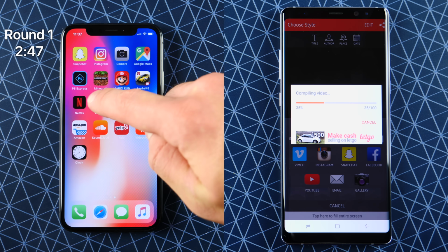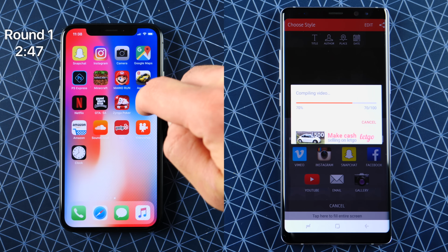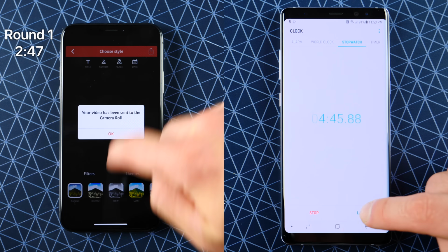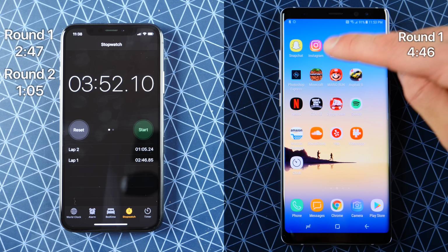Hopefully that'll put it more on an even plane with the iPhone X. So Netflix and all apps after it were remembered. It was Asphalt and before those heavier applications that iOS decided to clear the cache on in order to make room for editing that 4K video, but everything else was remembered. So finished with a pretty great score of 1 minute and 5 seconds for round 2.